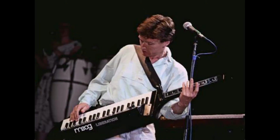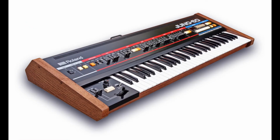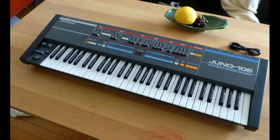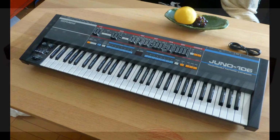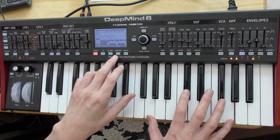anywhere, actually. The DeepMind synthesizers, though not clones, are apparently a nod to the Roland Juno 60 and Juno 106. The demos I've heard sound pretty decent, and they have a nice solid look to them. I think I could have fun fiddling and creating synth pads, basses and leads on one of these.